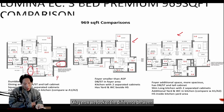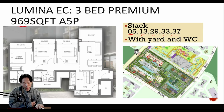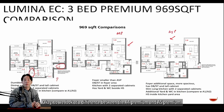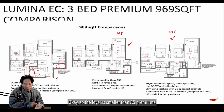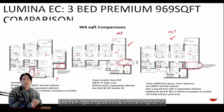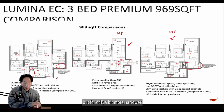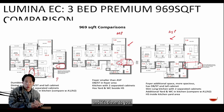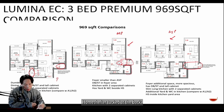Okay, now we look at the difference between, let me see, sorry, this is A4P, this is A5P. So we look at the difference between the A4 Premium and the A5 Premium. So the foyer is smaller than A5 Premium. If you can see, foyer area is right here. But for A5P, the foyer area is much wider. So the feeling is different. When you enter A5P, straight away you feel the openness. But for A4P, a bit more narrower. Straight away when you enter, you will see your DB box and your tall cabinet here, and it's closer to you. Home shelter tucked at the back.